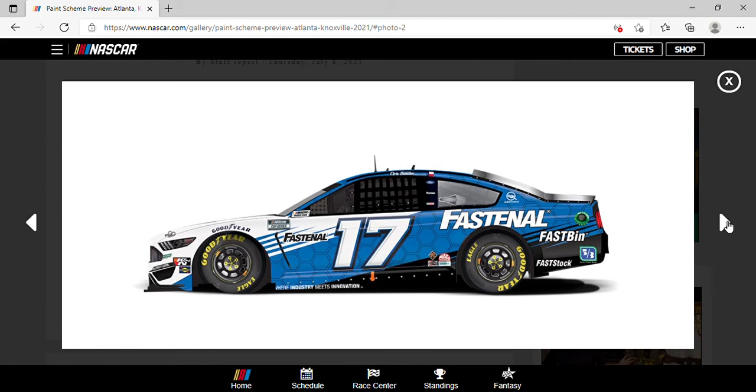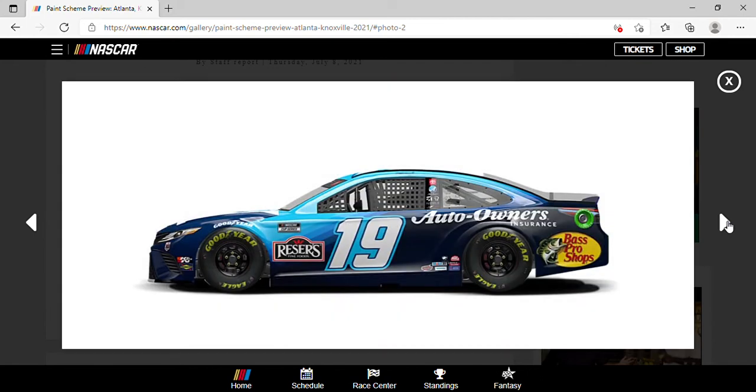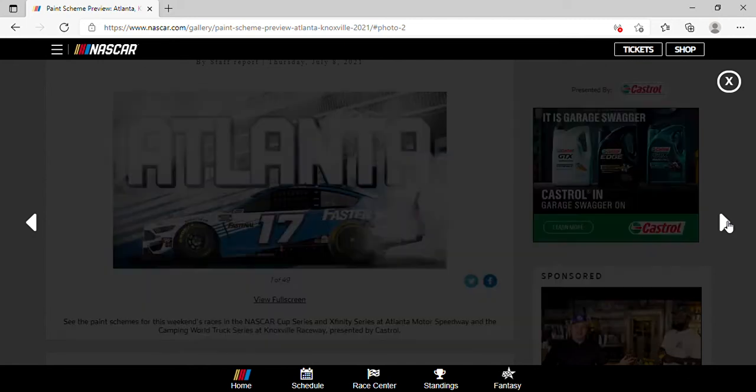Chris Buescher in his typical Fastenal scheme. Kyle Busch, we've seen him drive this paint scheme in the Xfinity Series at Coda, but this time on the Cup car, it's number 18 Skittles Gummies Toyota. Gotta like that. Truex in the Auto Owners Insurance colors, which we've seen before this year.